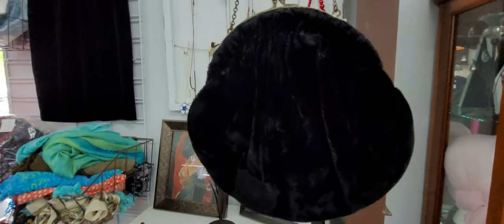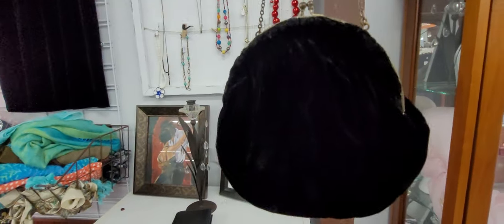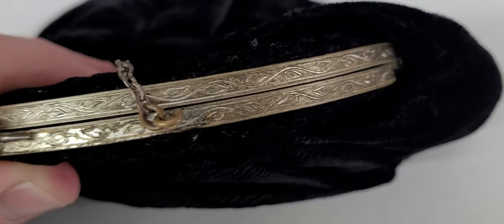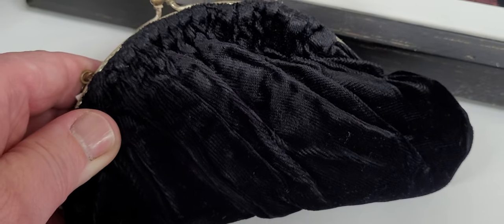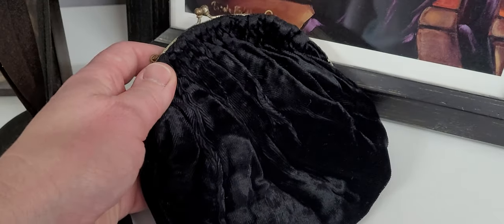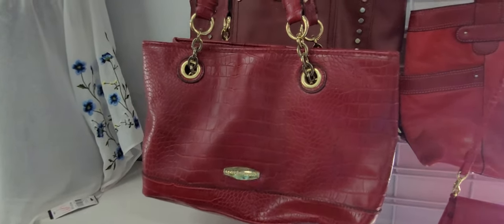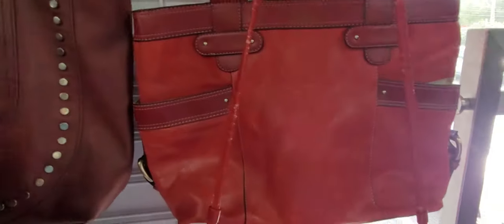This is definitely a vintage bag. It feels like felt. I'm gonna show you the top of it. We're gonna zoom in on that so that you can see it more clear. So it's small. I guess it could be what was used as a change purse, evening bag. Liz Claiborne Rampage.